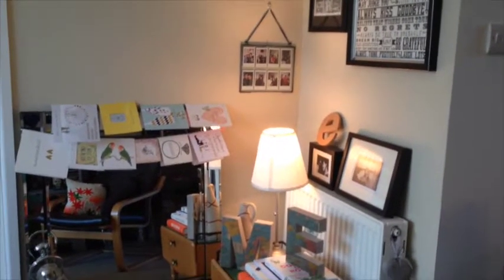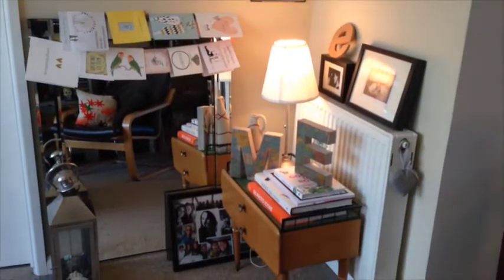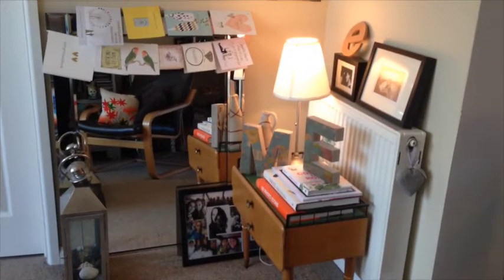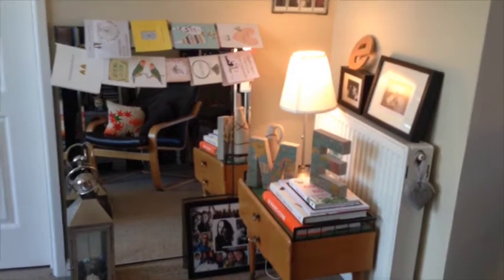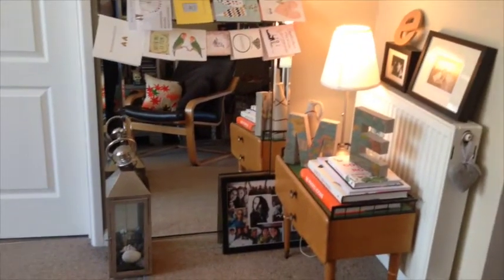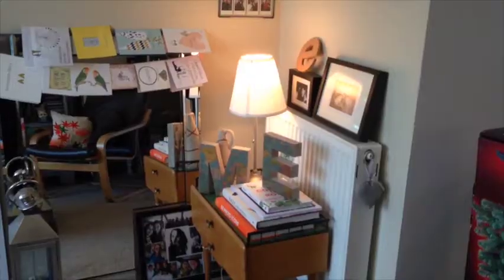So welcome to my living room tour. This is my first of its kind. So this over here, I love it. It's taken me a while to get it how it is. That mirror there we bought at TK Maxx. Unfortunately, we can't actually hang it on the wall because it's too heavy.